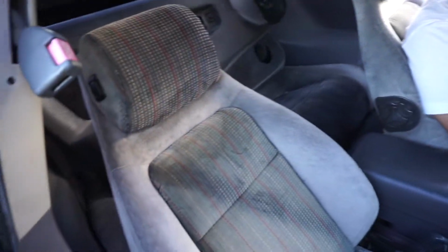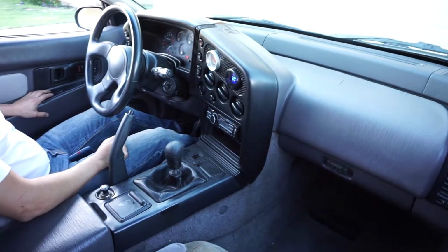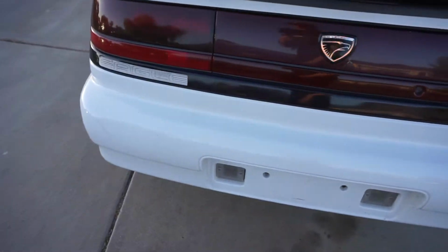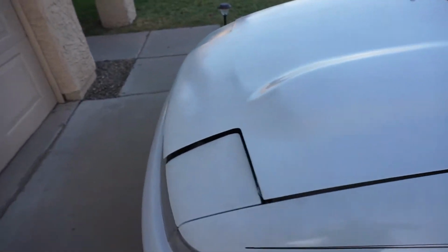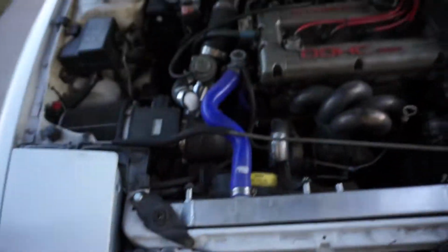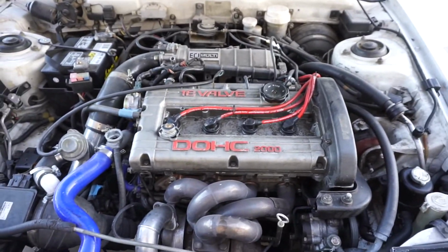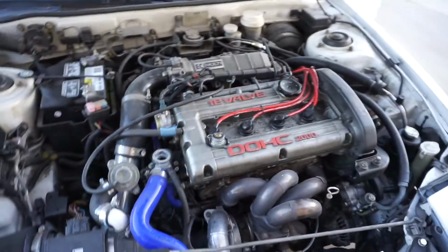Just to give you guys a little look before we leave, the interior is super clean. It just needs a good washing, but everything's there. On the center console, you got everything, no hanging over. Everything on the headliner is good. The rear, everything looks good. Really, really clean car. Pop the hood, bro. There you go. Looking good. Just a couple little things here and there. Should be good as new.